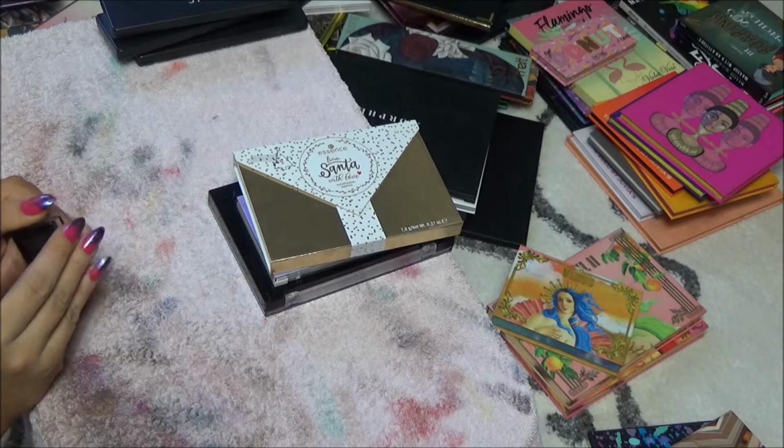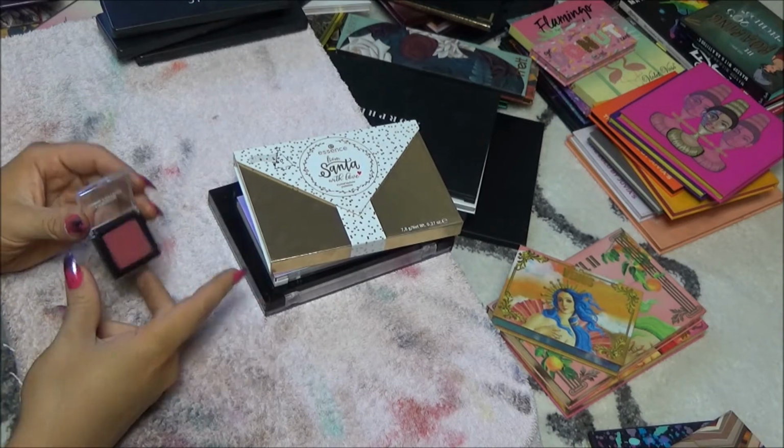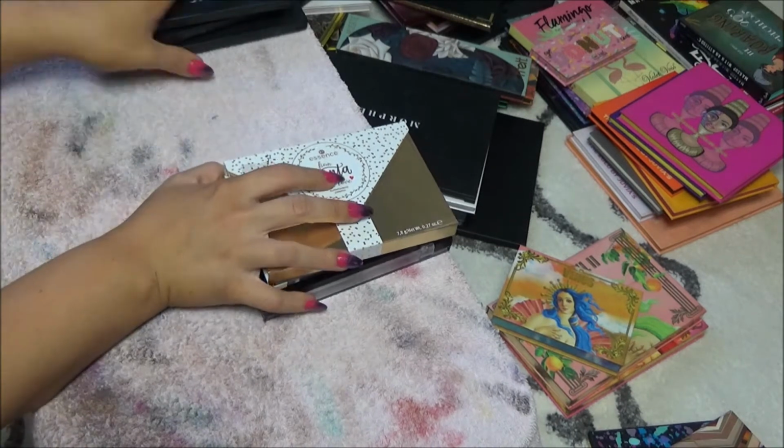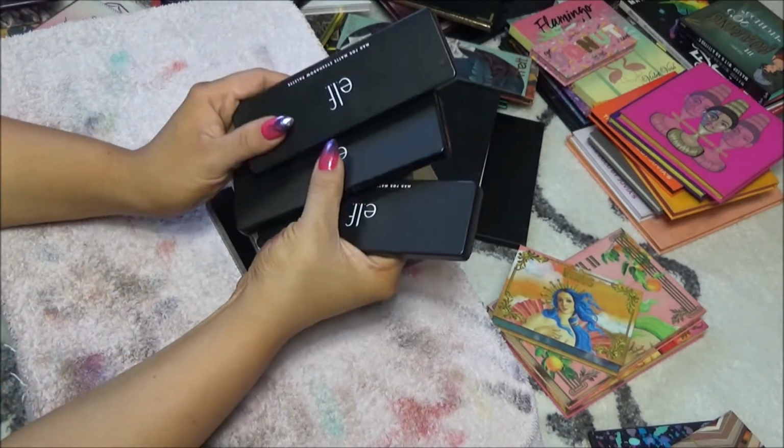This little eyeshadow, I don't think I've ever used this. I think this was a dollar store kind of special thing. Let's just, we don't need that. All right, got some more e.l.f. palettes.